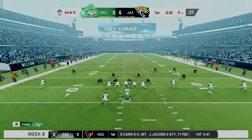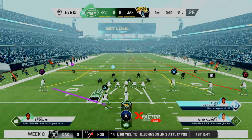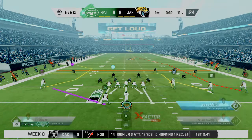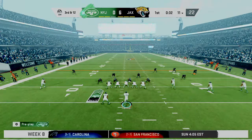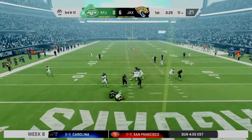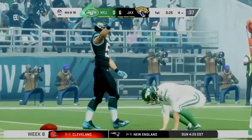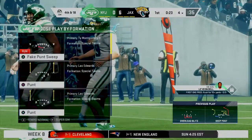After the sack, they'll come up now 3rd and long. Yeah, I wouldn't be surprised to see them run the ball here just to try and get some space. What you got, Heavy? Give me some. No run call here. They'll look to throw instead. And he's going to go down again. Manti Te'o marches in to sack him.